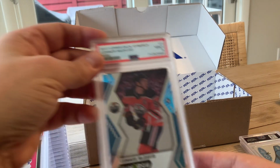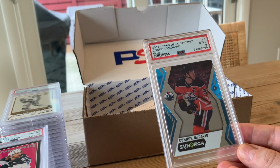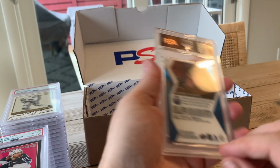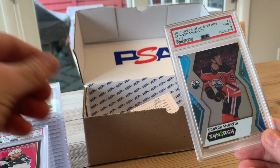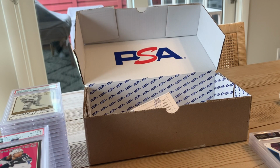Here we go, 2017 Upper Deck Synergy, Connor McDavid, the blue version, graded a 9. That's a pretty good card, or it's a good grade, right? McDavid's been amazing this year, and I know he's a boring personality, but he's been just incredible. He's unstoppable.